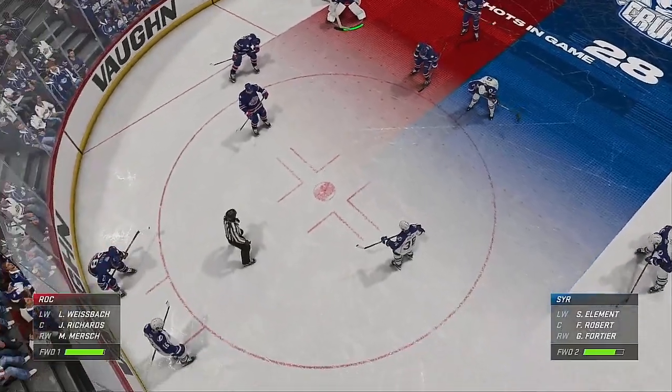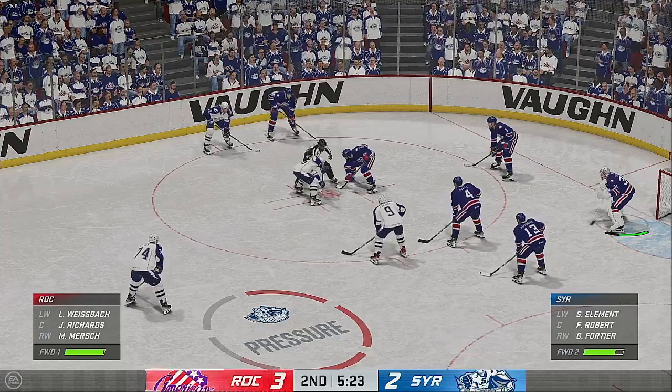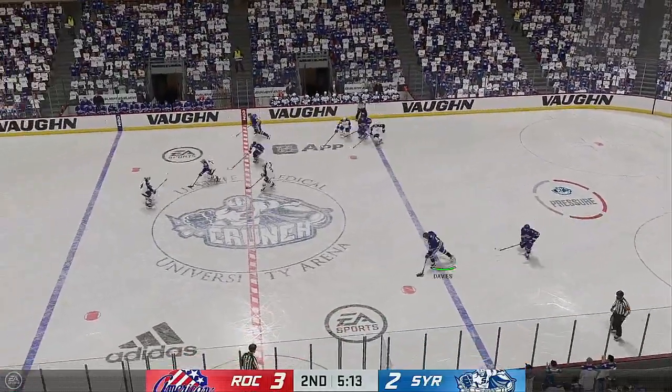Syracuse may have run into a hot goaltender tonight. Lots of shots on net, and yet they still find themselves down in this one. The frozen biscuits dropped, and we are back underway here.